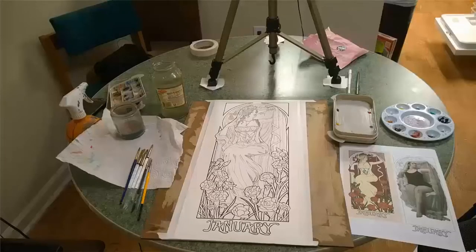Now that the image has been inked and taped to a masonite board to keep the illustration board flat, it's time to paint. Here's a look at my workspace. Number one is a spray bottle of water which I used to mist my watercolors in the palette to keep them moist. I sometimes use it to mist the paper when I need the paper to be wet for wet-on-wet techniques.